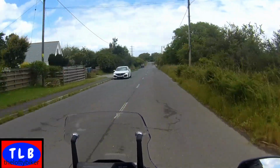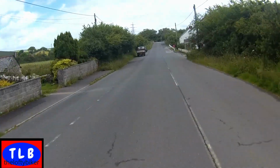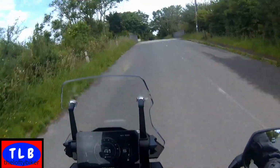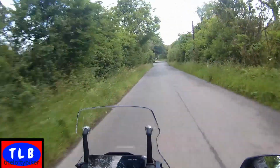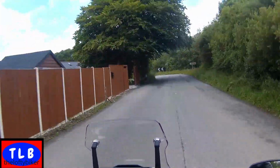Just see what the ergonomics are like standing up. Yeah, that's nice. The tank is lovely to grip. I think you could off-road one of these, get some knobblies on it. Have a dual purpose bike.